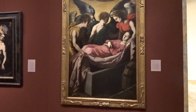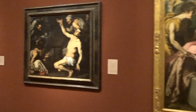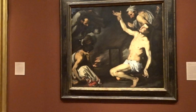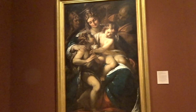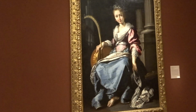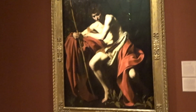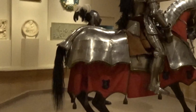And then here, I wish I had written down the rooms that I filmed in, because the artwork was just amazing, guys. They have some beautiful artwork. The colors on these paintings were just amazing to me also. This was one of my favorites.